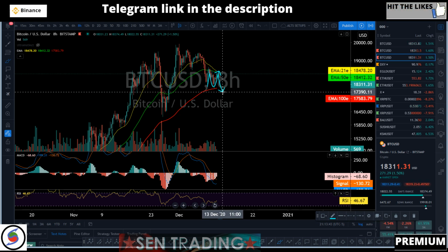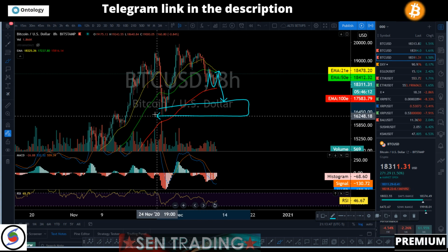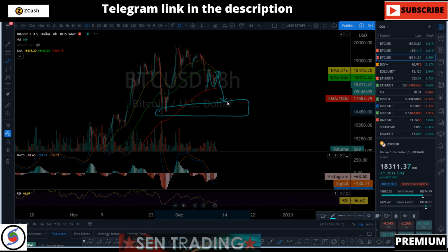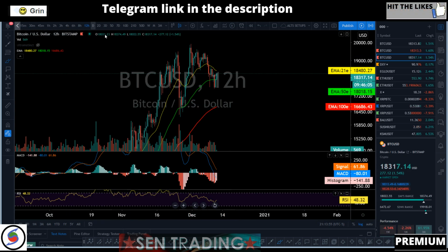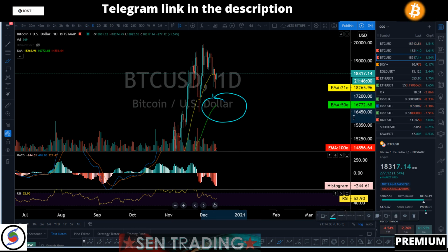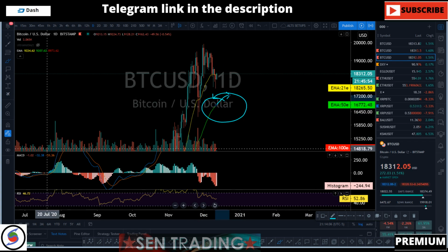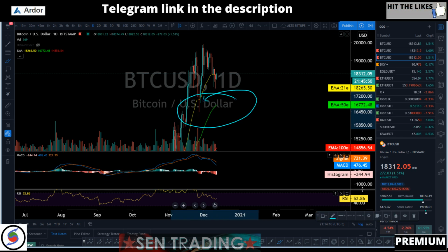So if we get a strong sell pressure down here, the next line of defense for the bulls is going to be about the 12-hour 100 EMA, which is the same as your daily 50 EMA. Right now it is exactly at 16.7, but it is going to be increasing. So we cannot say 16.7. We're just going to say daily 50 EMA. That's going to be our next line of defense.